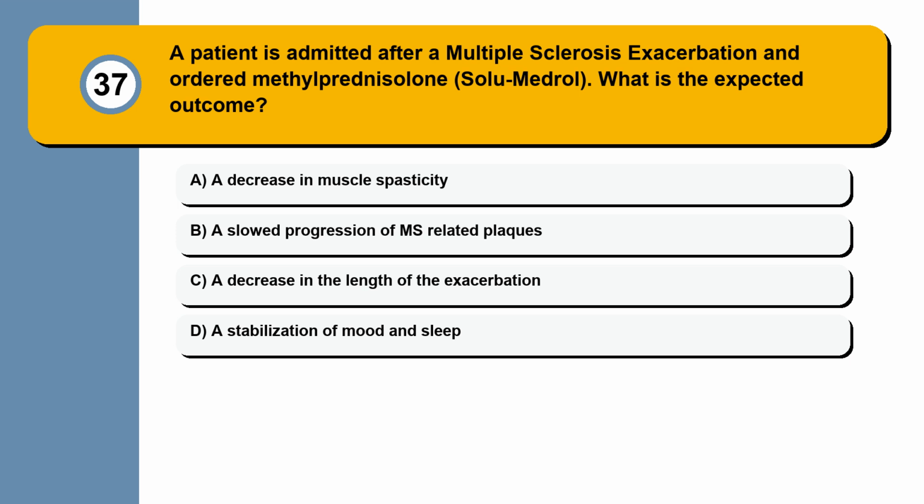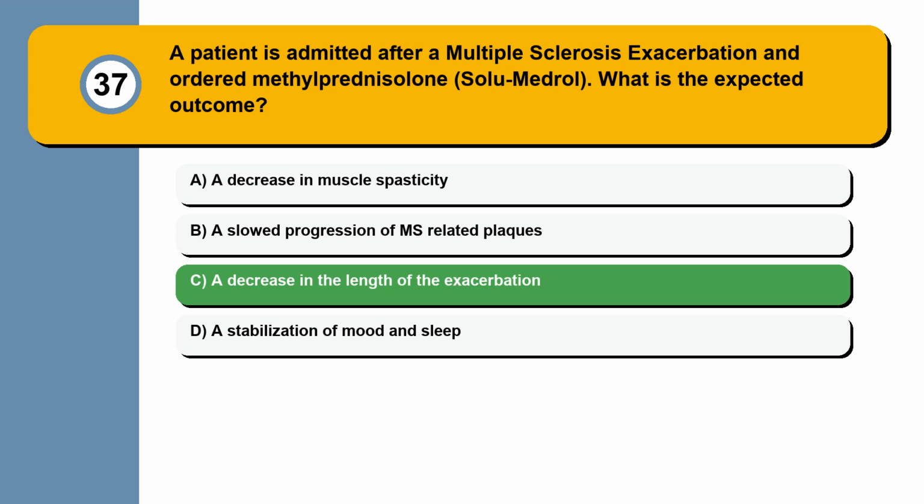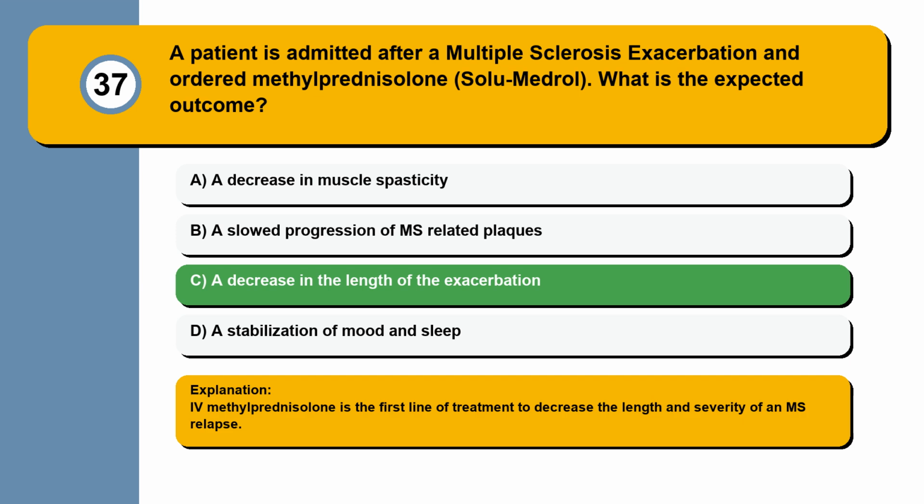Question 37. A patient is admitted after a multiple sclerosis exacerbation and ordered methylprednisolone, Solu-Medrol. What is the expected outcome? A decrease in muscle spasticity, a slowed progression of MS-related plaques, a decrease in the length of the exacerbation, a stabilization of mood and sleep. Methylprednisolone is the first line of treatment to decrease the length and severity of an MS relapse.